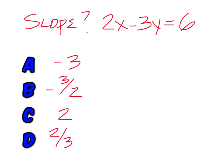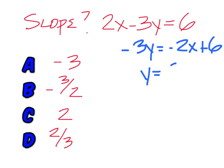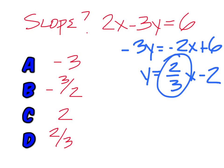You have to change this one before you can do anything else. It's negative 3y equals negative 2x plus 6. Divide everything by negative 3 to get a positive 2/3 x minus 2. This is the slope. So the answer is D. You've got to change it like we did the last time. Remember, this is standard form. You have to change it to slope-intercept form.